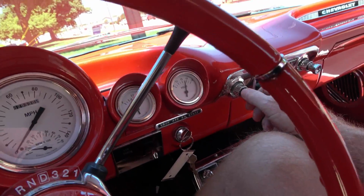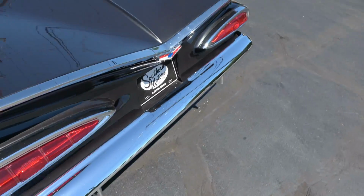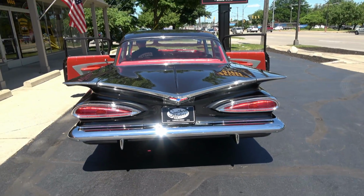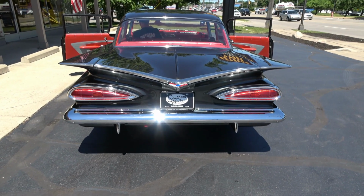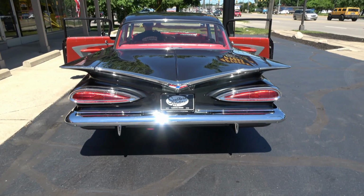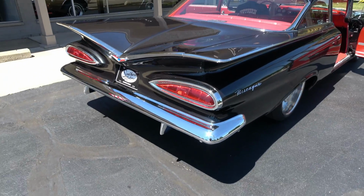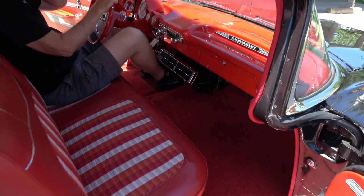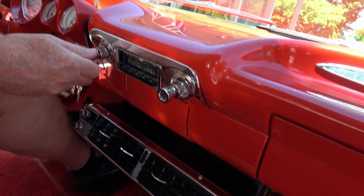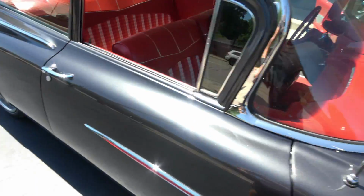Gauges are all functional. Car holds good oil pressure. So you can see the brake lights there working. Hey, turn signals, Dale. There you go. It's hard to see, guys. Hopefully you can see them. Yep. Give a little rev. It's got great sound. Great sound. Radio works. Blower motor works. Doors open and close nice. Wipers, Dale.